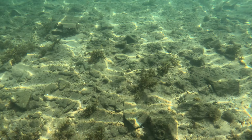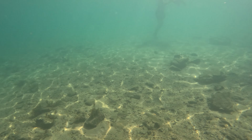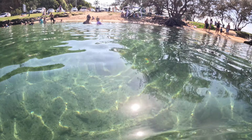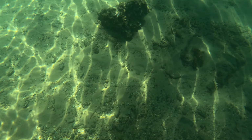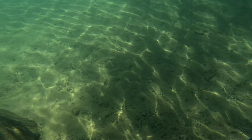And this is just the final shallows heading back to the beach. It's been a great dive, spectacular experience with the guitarfish. And if you ever find your way up to Nambucca Heads, highly recommend going out into our river system here and checking out the fantastic marine life.